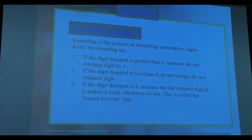Okay, now I have examples to show this. For example, 1.25. I want to round to here. This one equals 1.2 or equals 1.3. 1.2. Right? We are going to round to even because this number here is already even, so we round to 1.2. So this is correct. 1.35. What is this? This is 1.4. Right? So because 3 is odd, so we need to round up.